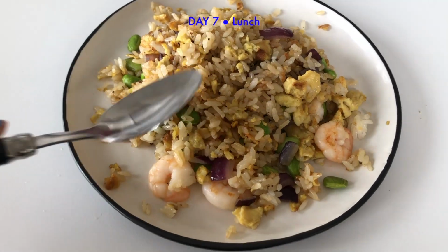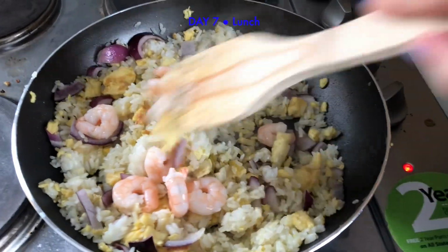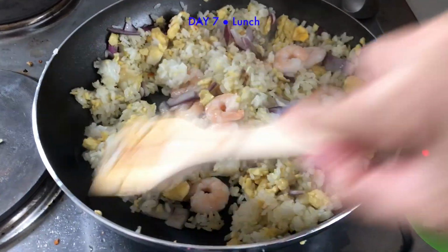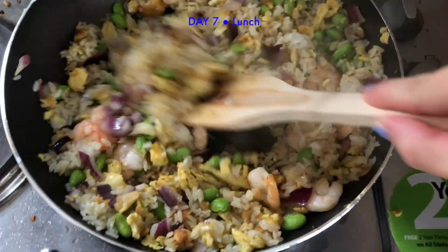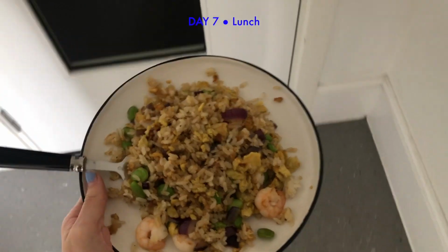On this day, I decided to make fried rice again. This time I added egg, onion, edamame, and shrimps. This was so easy to make and turned out so good. I believe I added some soy sauce as well for some extra flavor. When I know I'll be too busy to cook, I will always make a huge batch of fried rice.